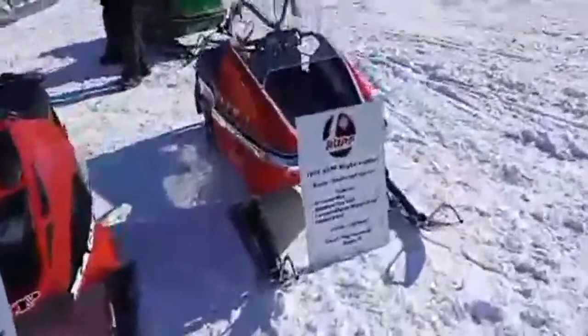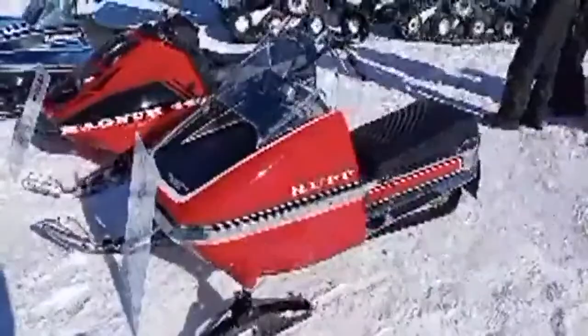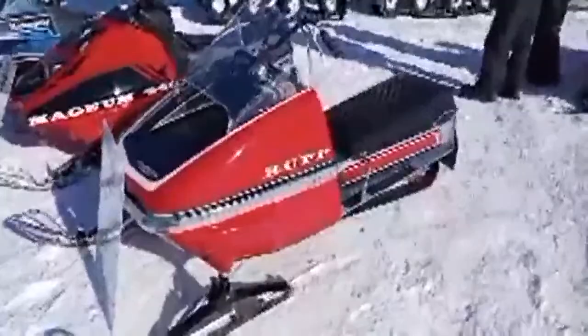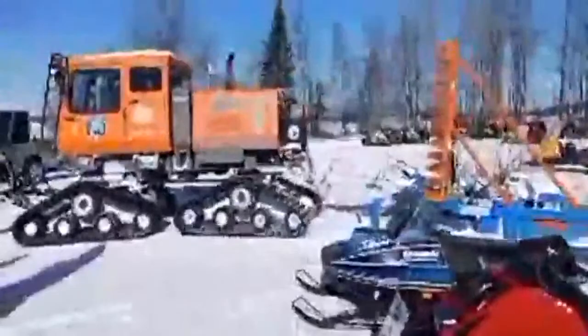So this is best in show right here. 1973 Rupp Magnum 440. Belongs to Ray Peranto. That is a sweet sled. He restored that himself. You probably saw the video I did with him about that on the podcast a little while back. That sled has come a long way. Oh, he dropped his sign here. I was trying to pick it up, but I can't reach it. Check this out.